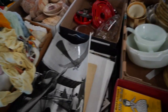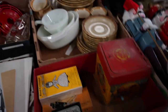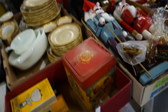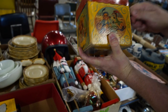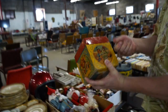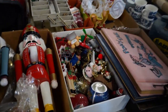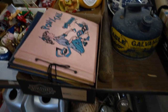Some hummingbird feeders. Nutcrackers. This works too, definitely. Can you make that work for me? Is it supposed to do something? Yeah, but it would be going bang. I'm not into those. You don't like being scared? Yes, I do. I love it.